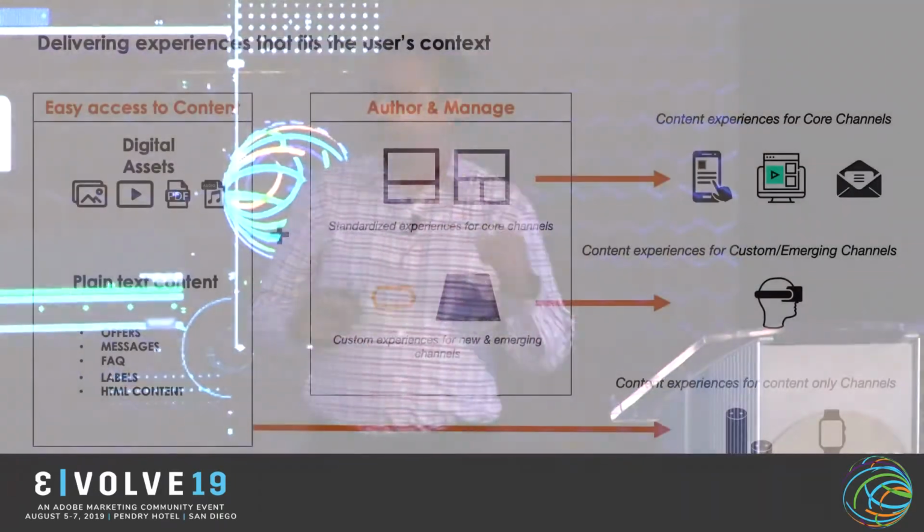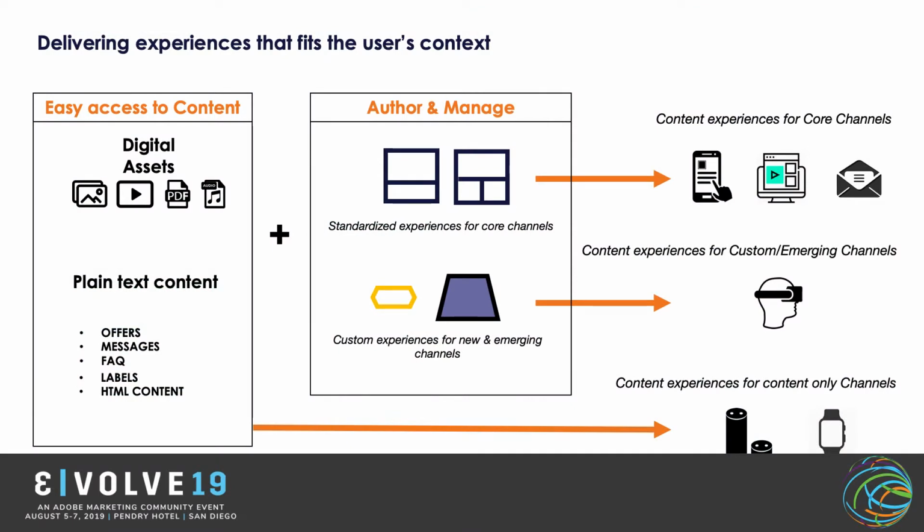Now, with these essential steps, we can enable our teams to deliver the best content that fits their user's context. So let's visualize this, right? Easy access to content, access to templates or experiences, and you're able to push content to the core channels, or you can push content and experiences to custom and emerging channels. Or you can connect directly into the content, build that pipe so you can push content to content-hungry channels, like Alexa, Google Home, smartwatch, right?